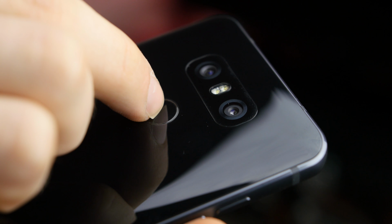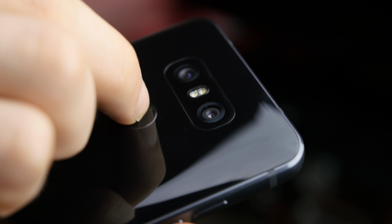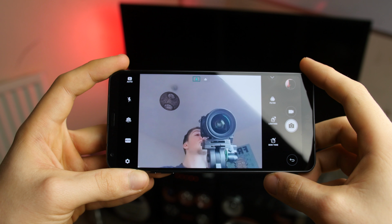But where this fingerprint scanner differs from a lot of others is it's actually a button as well, meaning that you lock your device with the same button that you unlock it with, which is weird because now I'm kind of used to either pressing on the front or the back for the fingerprint scanner, yet locking the phone with the side buttons. Dropping back to the front camera for a second.